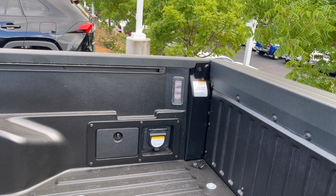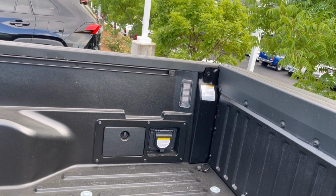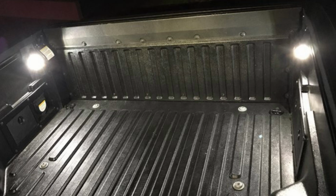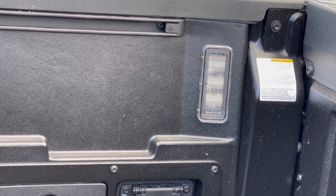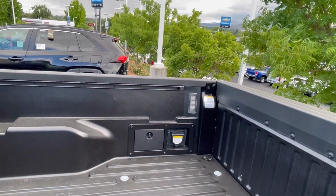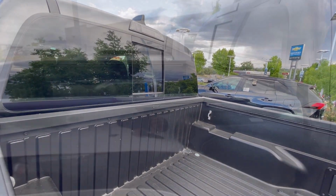Another feature you're going to find in this higher level TRD is LED bed lights. That was not an offering in the past, so that's something they just started doing in the last couple of years, adding these LED bed lights. Also power window slider instead of a manual slider. That's what we're going to find inside the SR version of the vehicle. So this window's got a power button to it. So let's go back over to the SRs and go over that.